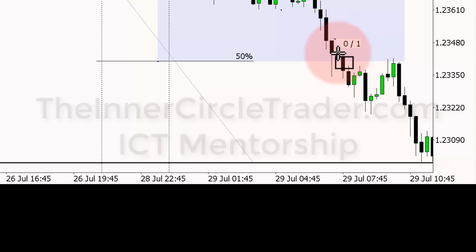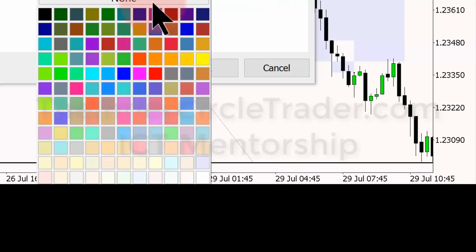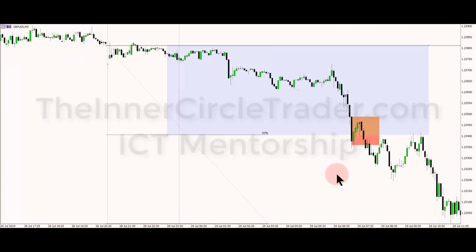All right, so in this little area that's white, let me make it a little bit bigger than that. There you go. And I'm going to change the color so we get a full contrast. There we are. All right, so I'm going to drop into the 5-minute chart. Here's the 5-minute chart.